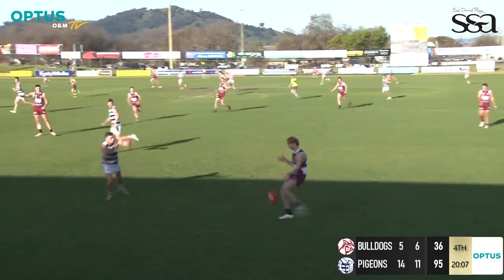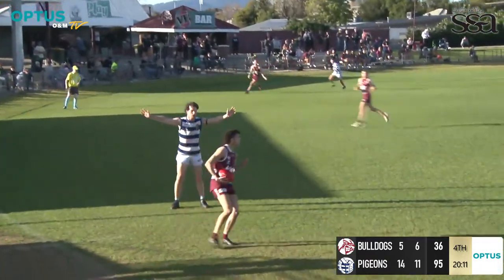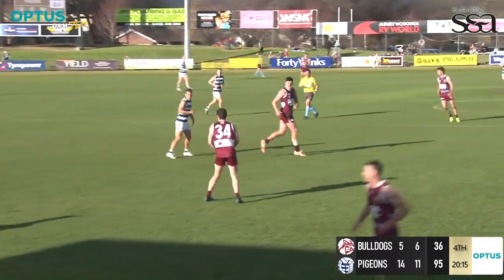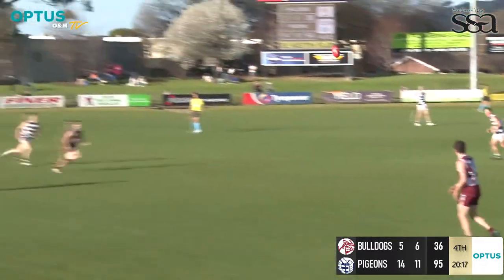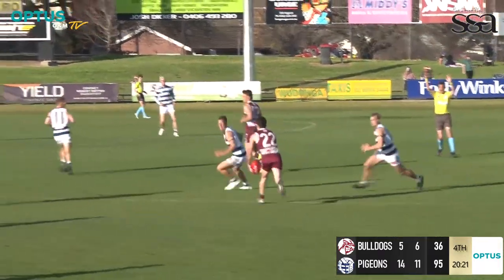Here's Cohen Ainsworth. He's had a really good day. He's going to be a star, Cohen Ainsworth. Finds Riley Gill. I'd love to know his age, Panda. Sorry, if he's around that 17 years old. I don't even know if he's 18 yet. I think he's 16 in fact, Ainsworth.